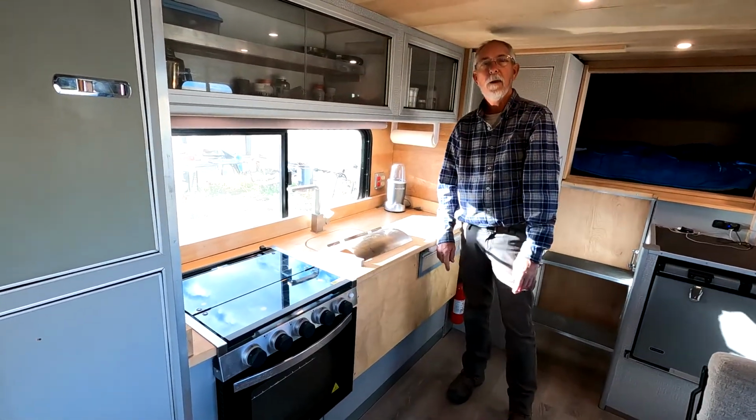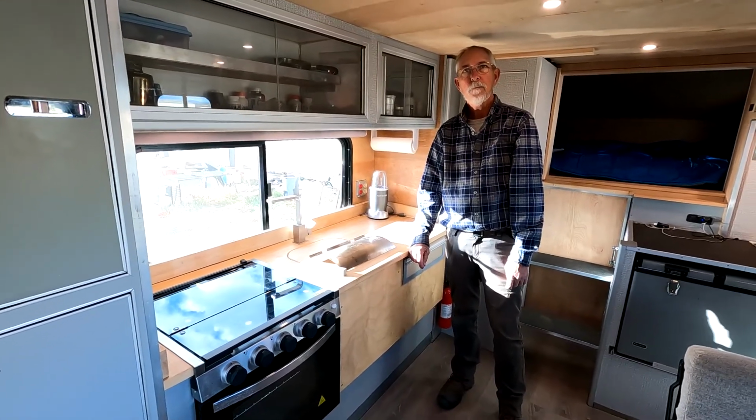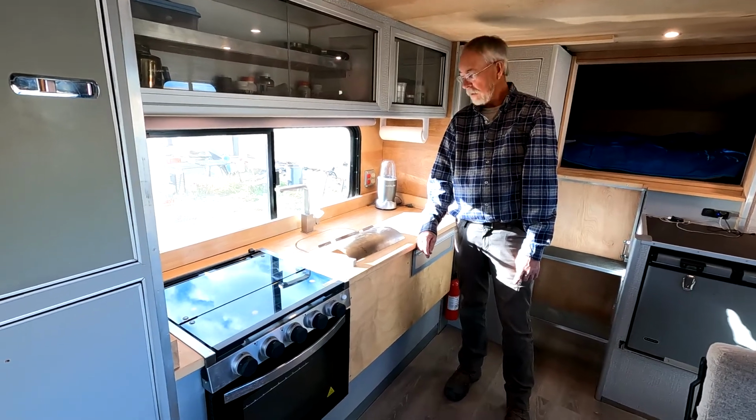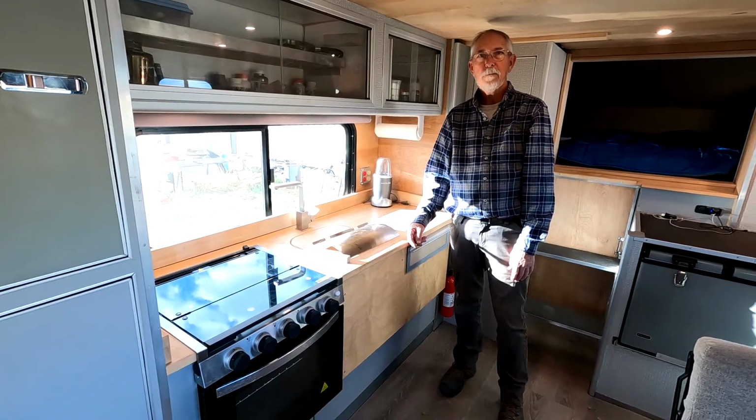Excellent. And it is quieter, even though your heater isn't that loud. It is quieter than the diesel heater. Absolutely. So that's nice. All right, FYI tip.